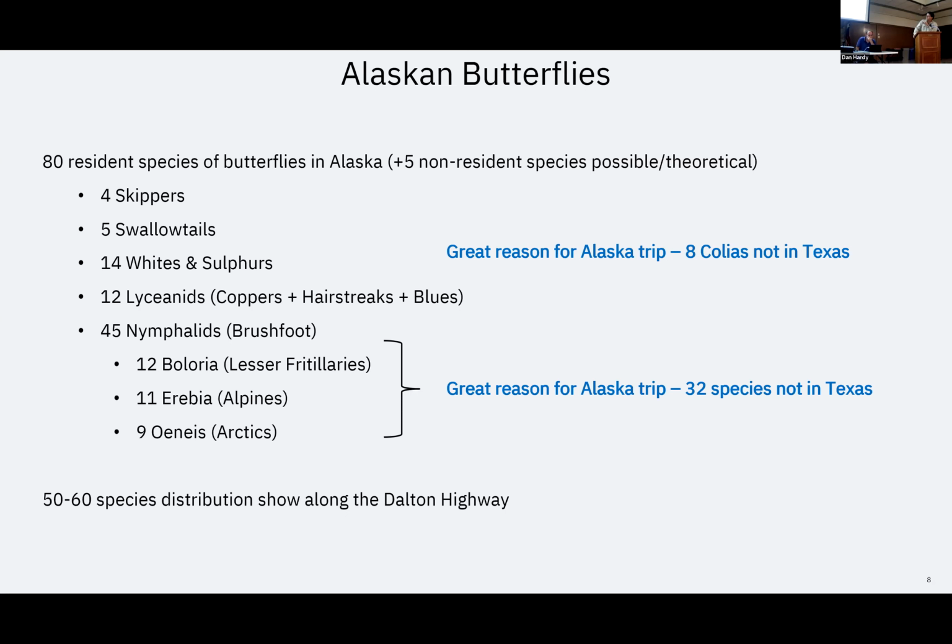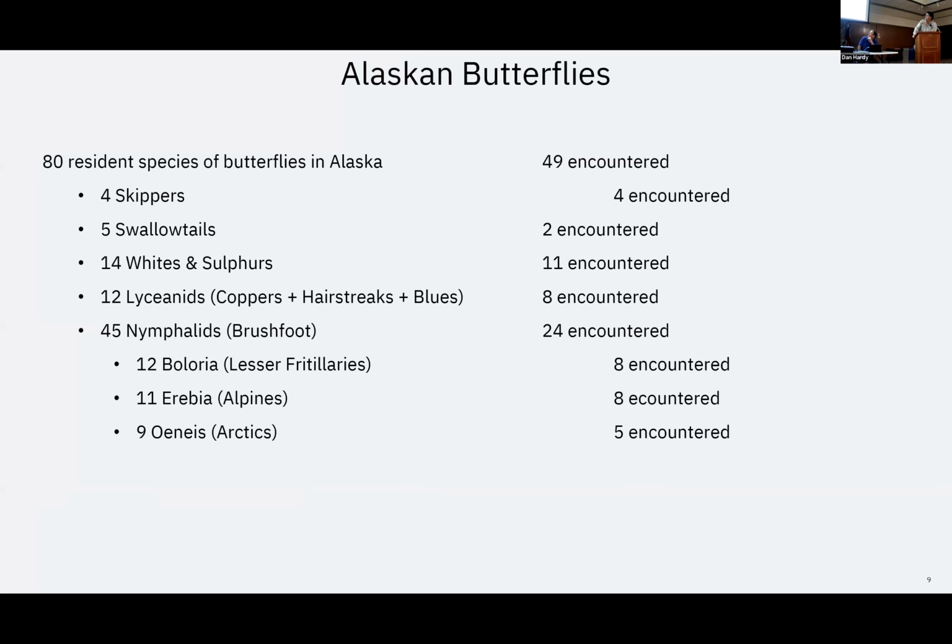And 50 to 60 of the 80 species can be found along the Dalton Highway, which is why the Dalton Highway is such a great opportunity to chase butterflies. And while I was there, I found 49 of the 80 species, and this just sort of shows what I didn't do as well as I would have hoped. I only got 5 of the 9 Aeneas, but there's 2 of them that I want to go back for that are more middle of June type of thing. So 2 of the 4 that I want to go for are Aeneas. So that sort of is all of the, here's what to decide.